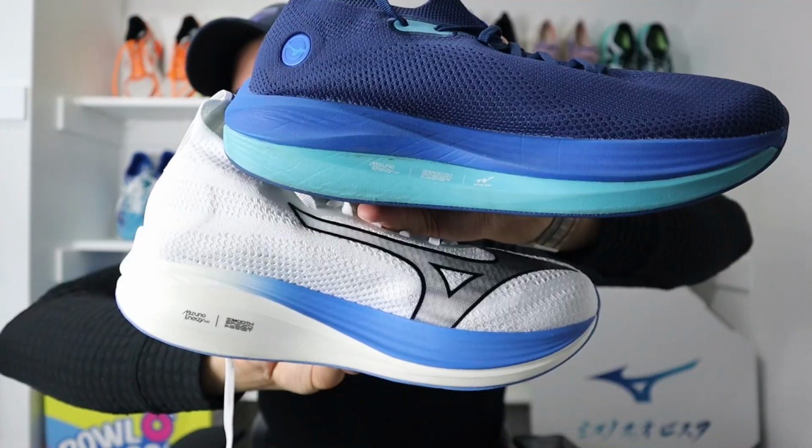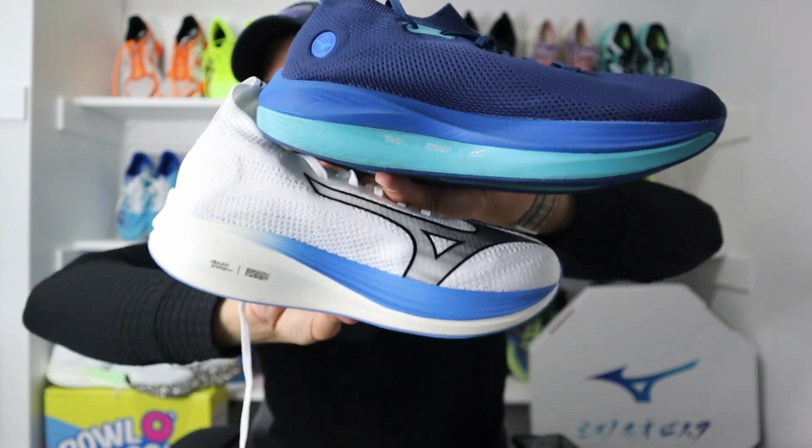Now I did have a little bit of bunching in the upper of the Neo Zen, just around the tongue, just be aware of that, but it didn't cause any issues for me at all. Now moving to those midsoles, both of these are technically Mizuno Energy NXT, but to Mizuno, that refers more to the experience, I believe, and less to the actual materials used, because these are actually two different material midsoles.